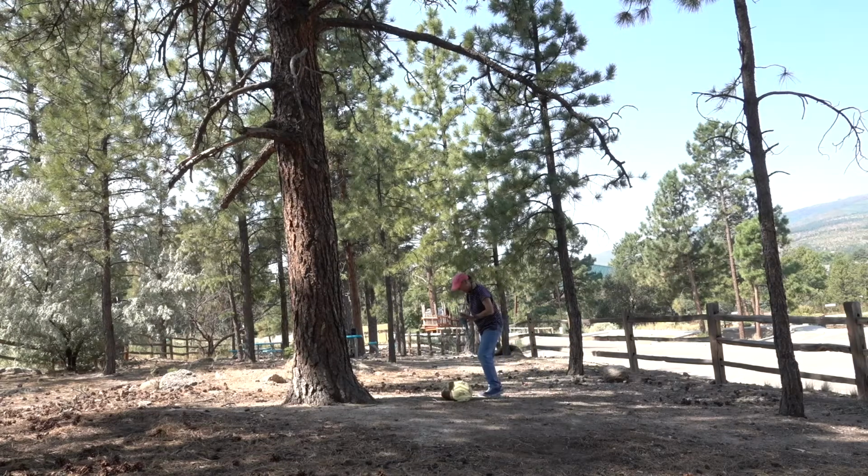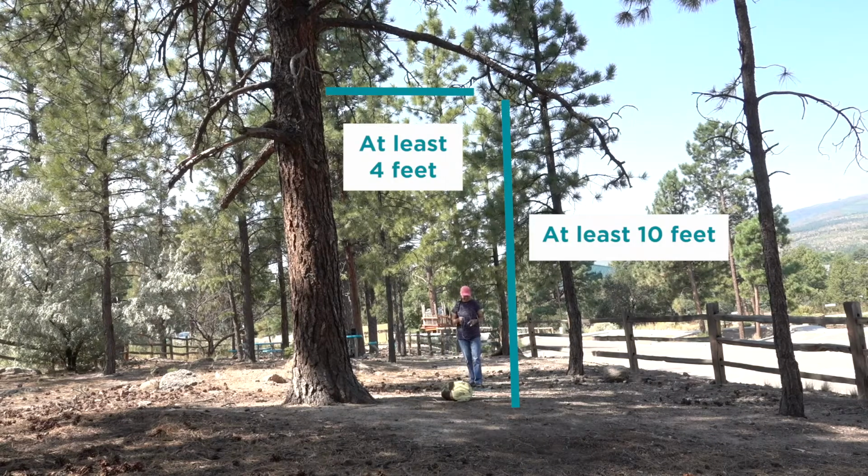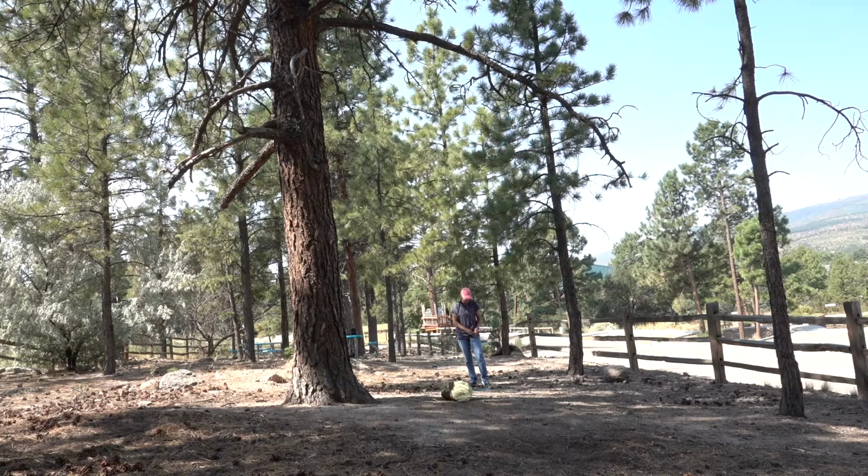Now that you have your bear bag assembled, it's time to find a good tree. Look for a limb that will allow your bag to be at least 10 feet off the ground. Your bag can be pretty heavy, so make sure the limb is fairly sturdy. If you can, try to have the bag hang at least 4 feet away from the trunk so a bear can't climb up the tree and simply grab your bag.